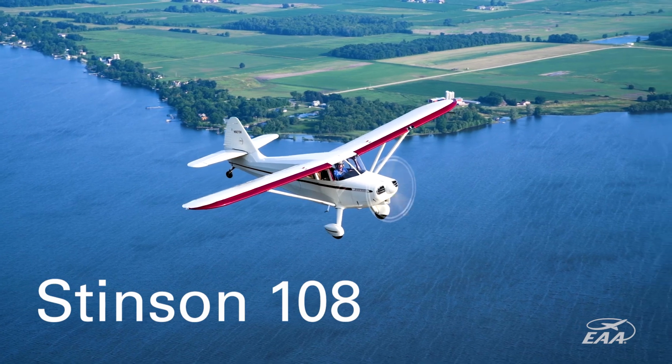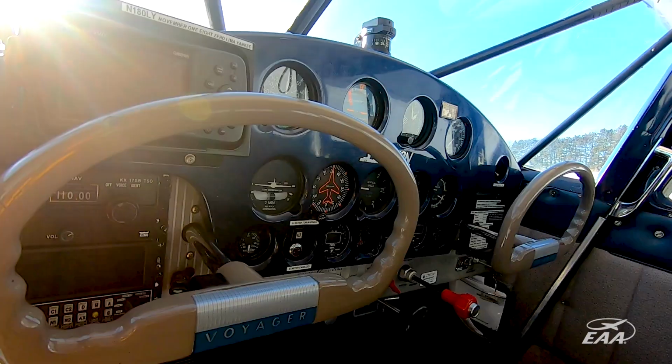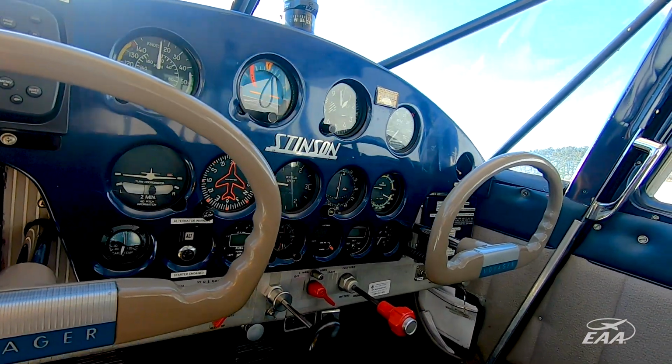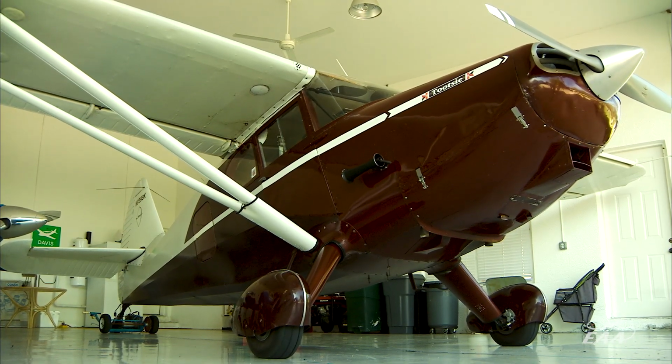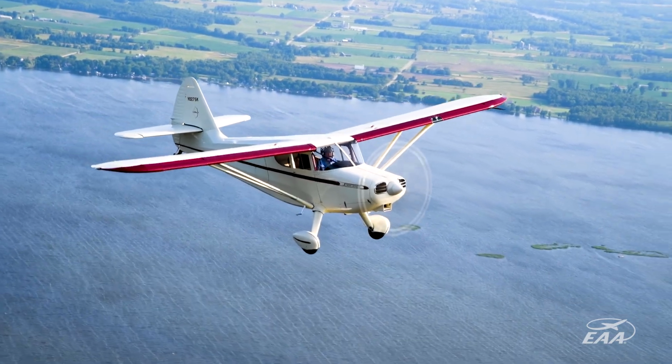The 108 series are regarded as some of the best 4-place tail draggers on the market. The usual age-related fabric and tubing concerns here. And the Franklin engine can be a challenge as well, but support is out there.